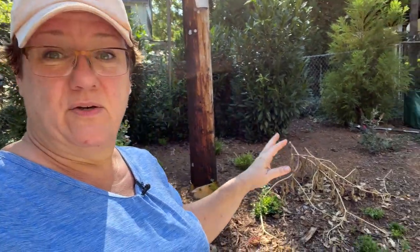Okay, so now it's time to plant the black-eyed Susans that I dug out of the north side garden. It's later in the afternoon. I've been working on other projects today, but it's time to get back to these black-eyed Susans, and they're going to go in this area. Let me show you a little bit better.